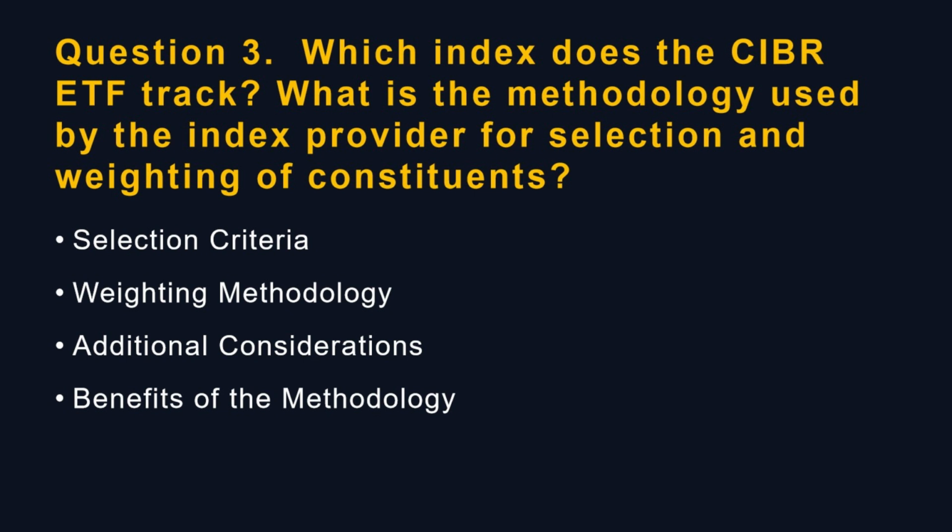Question 3. Which index does the CIBR ETF track? What is the methodology used by the index provider for selection and weighting of constituents? The CIBR ETF tracks the performance of the Nasdaq CTA Cybersecurity Index. This index, created by Nasdaq in collaboration with Cyber Technologies Alliance, CTA, specifically targets companies within the cybersecurity industry.